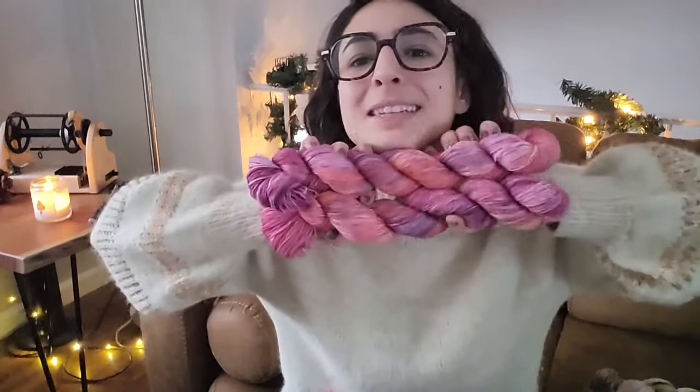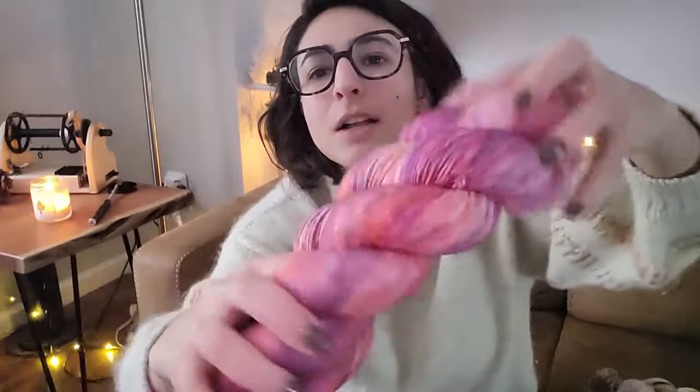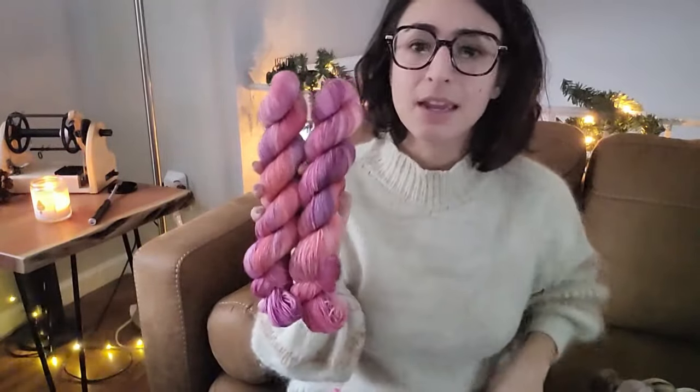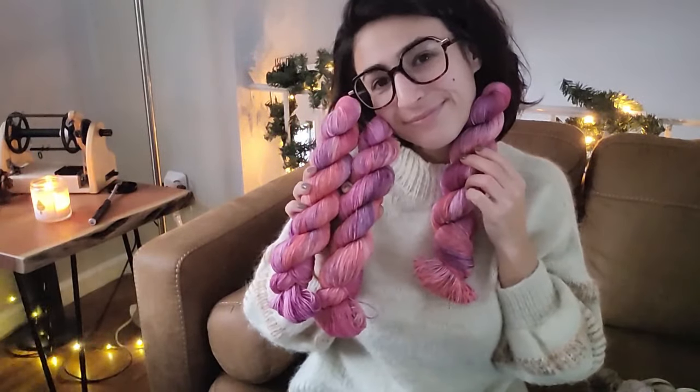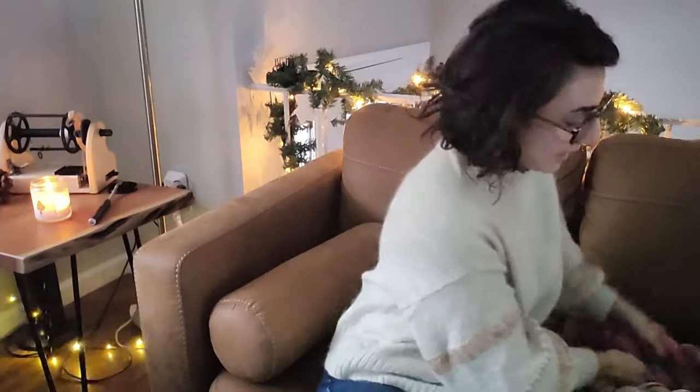And I think I know what it's gonna be, but oh, it's so good. So these are all on my Sunfish base, just to show you what the colorway looks like. And I am obsessed. Okay, that is club number one.